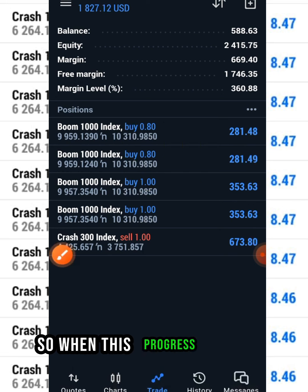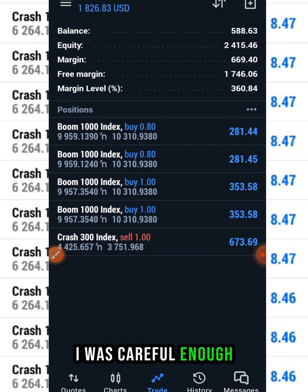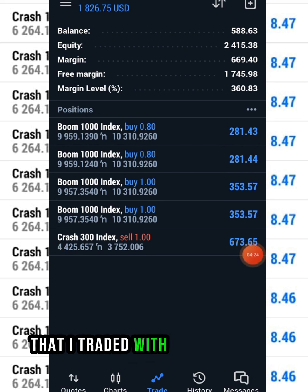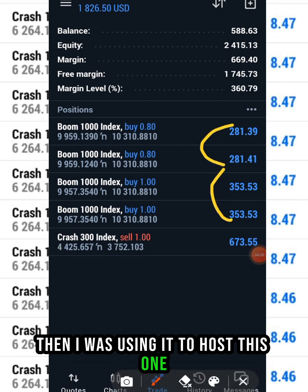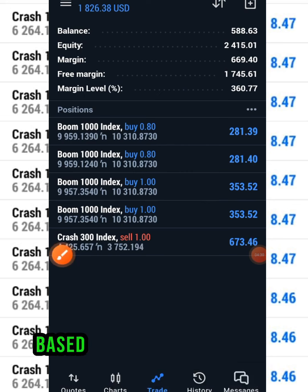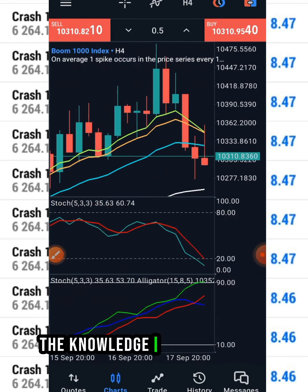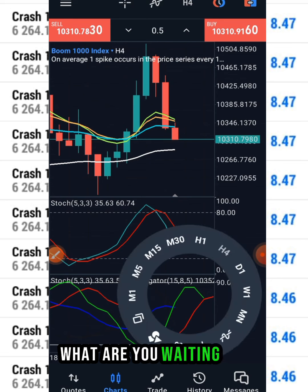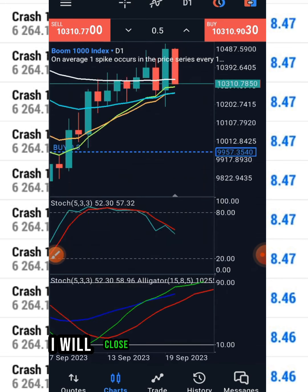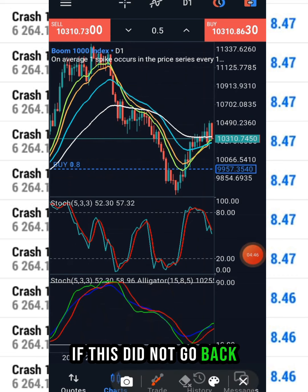So when this progress started coming, I was careful enough that I traded with the profit I've made from this one. Then I was using it to hold this one. Not lucky enough, but based on the strategies that I have and the knowledge I have towards this, I was able to keep this market till now. Then you may ask me, what are you waiting for? Why not close this trade? I will close this trade on a condition: if this did not pull back as supposed.